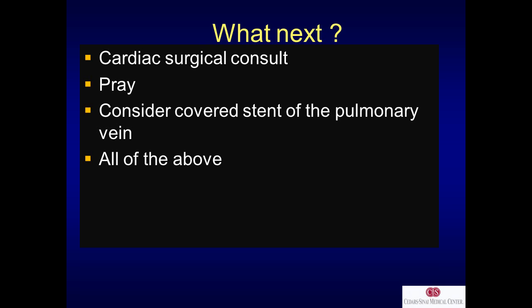Consider putting a covered stent in the pulmonary vein. How about that option? I would, a stent with a covering. Yeah? You would do that one? Yeah, why not? Yeah, we have an atrial tank.